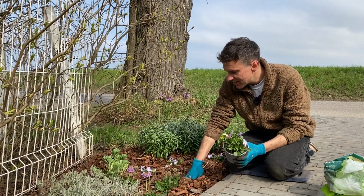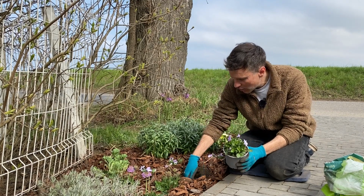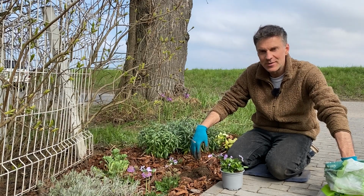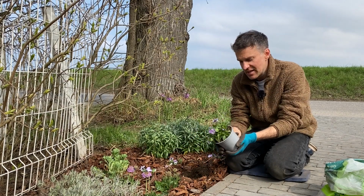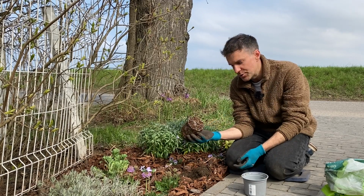So the lovely thing of planting now is that the soil is very nice and lofty, so I don't have to do a lot. I can just come in with my hand, make a hole, add some more sprinkles of organic bone chips, and then gently tip the plant out of its container. It has a really nice root system.